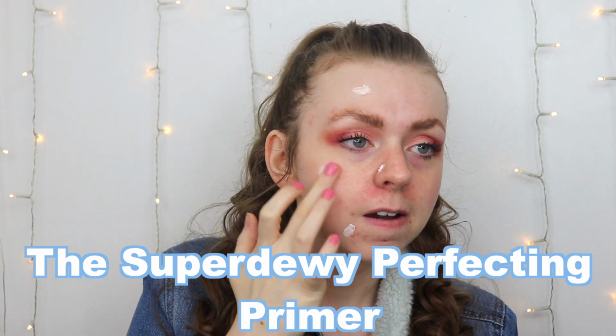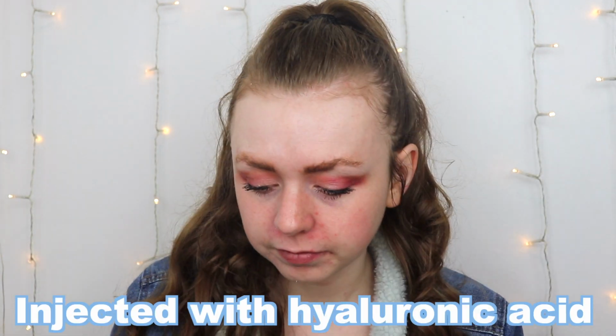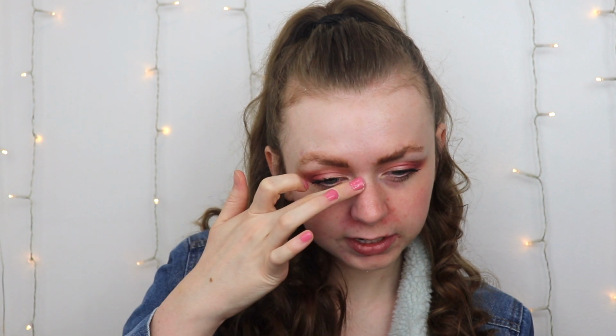So the Superdewy Perfecting Primer is a fresh take on their best-selling Conceal and Fix Pores Perfecting Primer. It's a hydrating priming balm injected with hyaluronic acid for a poreless, smooth, or no makeup look. How's it doing on hiding the pores is the biggest question. It's doing a decent job.